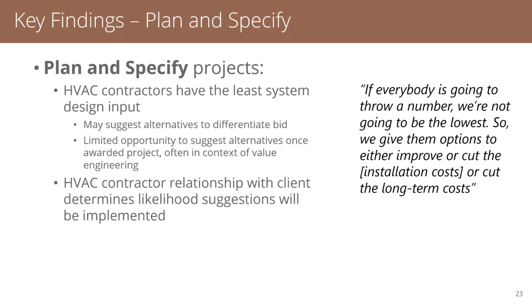Contractors might offer equipment alternatives or suggest opportunities to modify the design to reduce either upfront costs or long-term operational costs as a way to differentiate their bid from their competitors. And once they've won the project, contractors might suggest modifications to the design that they think will work better. They also might be asked to suggest value engineering options to cut costs.